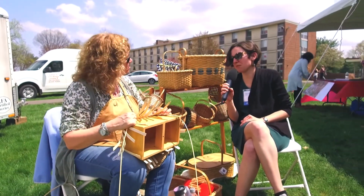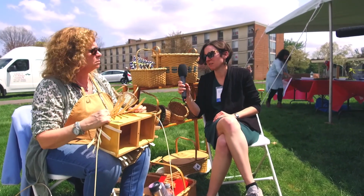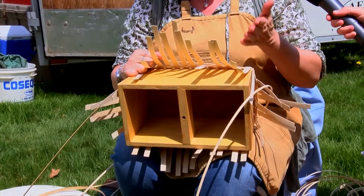And what would you say is your favorite kind of basket to make? If you could choose a favorite, what would it be? I have to tell you, the basket I'm working on is my favorite. It's kind of like your kids, you just can't pick. So I put my heart and soul into each piece as I work on them. So I really only make the pieces that I like.